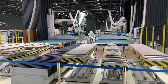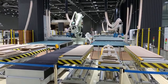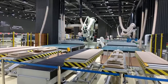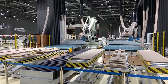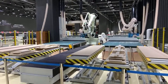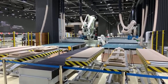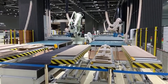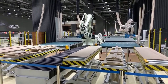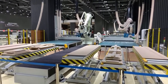And for this machine, the cutting speed can be more than 30 meters per minute. And we have the tool changer with more than 12 tools. The main spindle is from Italy, Hiteco. It's 12 kilowatt, a very big engine. The maximum rotation speed is 24,000 RPM, so it offers very fast cutting.